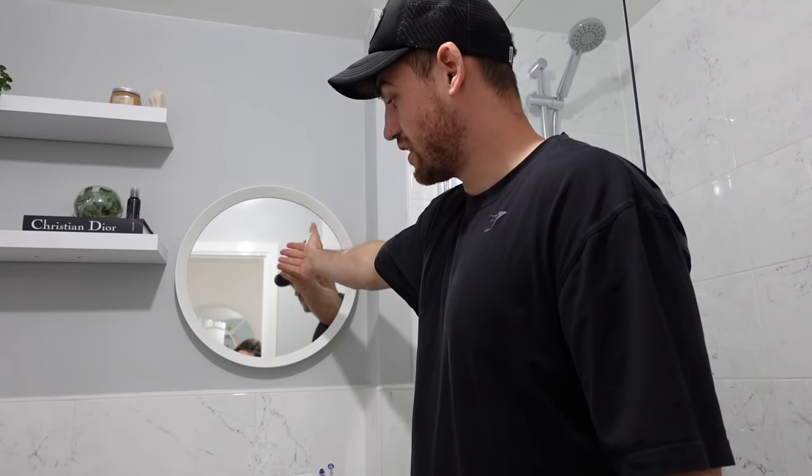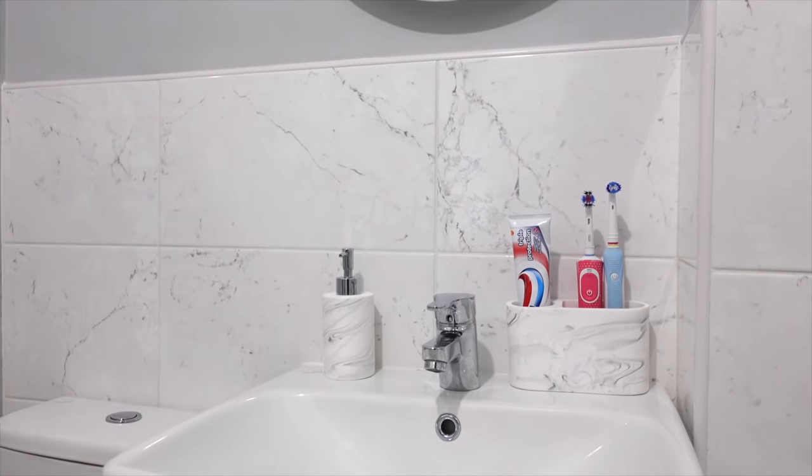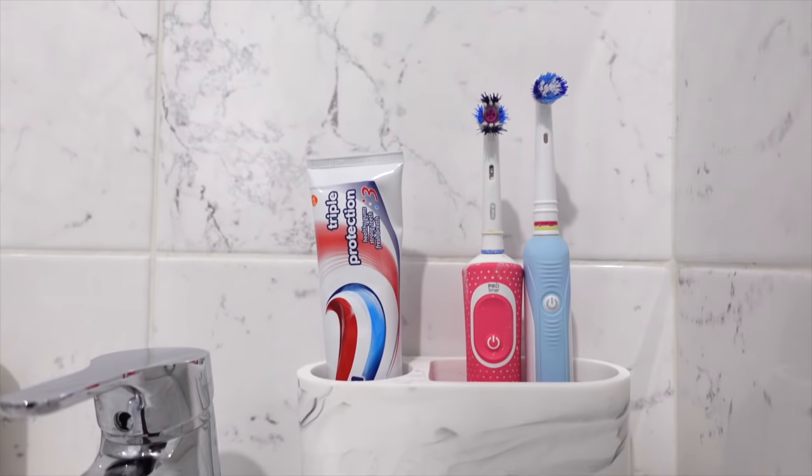Which I actually like, fits in well there. And then we've got some marble things on the sink. Marble is just, I feel like it's a very safe choice, I mean, those look a bit crap now. Do you think?